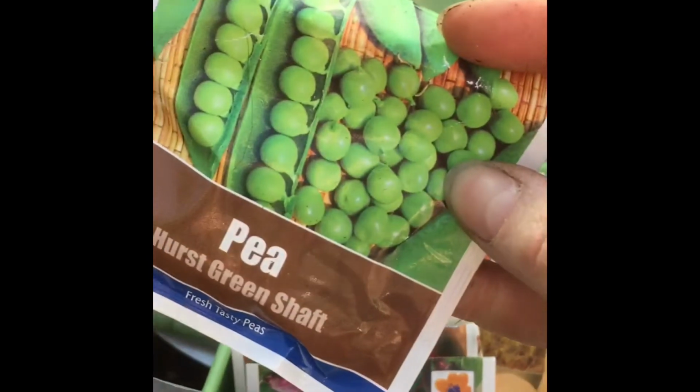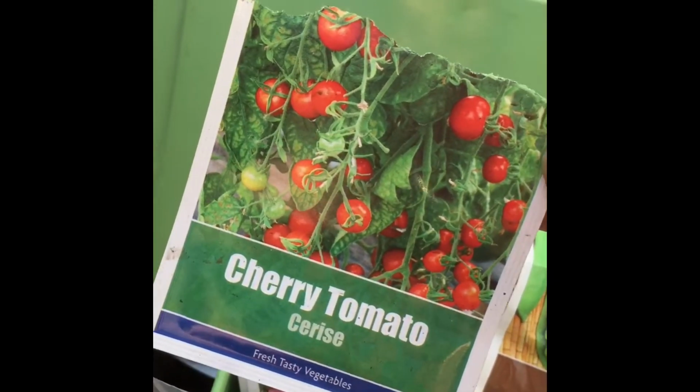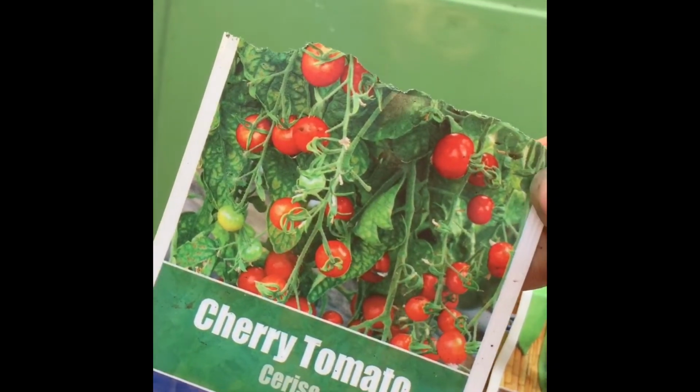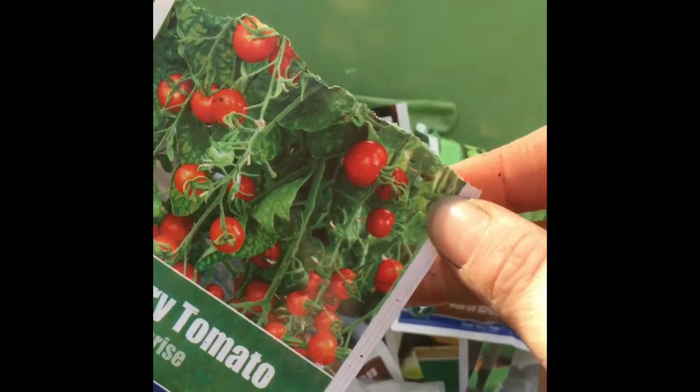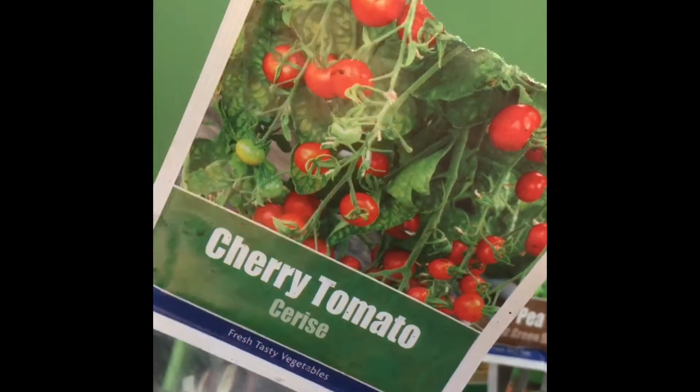I've got on the go, oh, I've also sown these this week. Pea, that's the Dee seed. Normally I don't rate Dee, but for 49p I've got to give it a go. A very tiny cherry tomato called Cerise. This is meant to be a lot smaller than Gardener's Delight, but a lot sweeter. My only fear is they're going to be very seedy, so it'll be interesting to see what goes on with those.